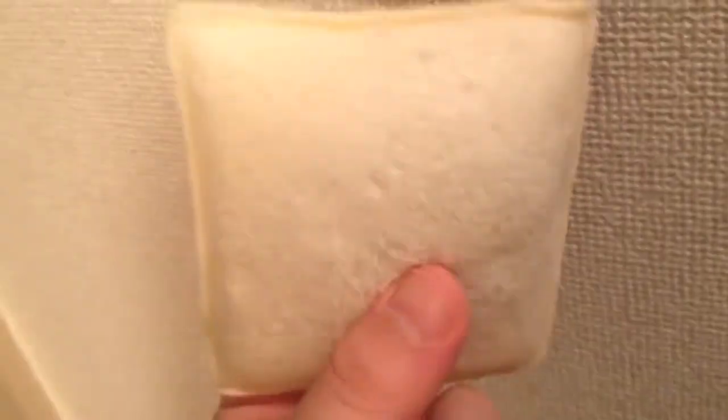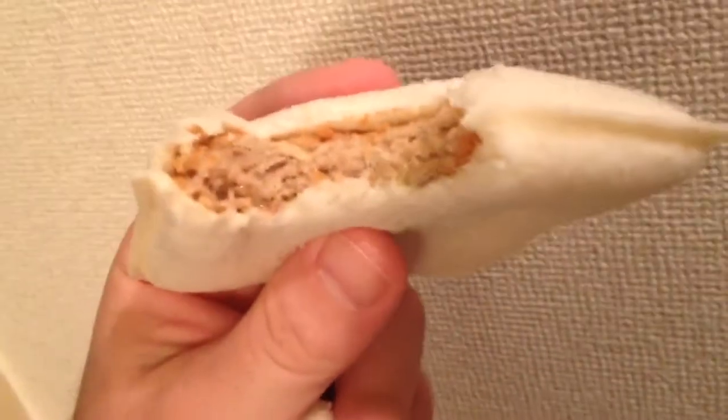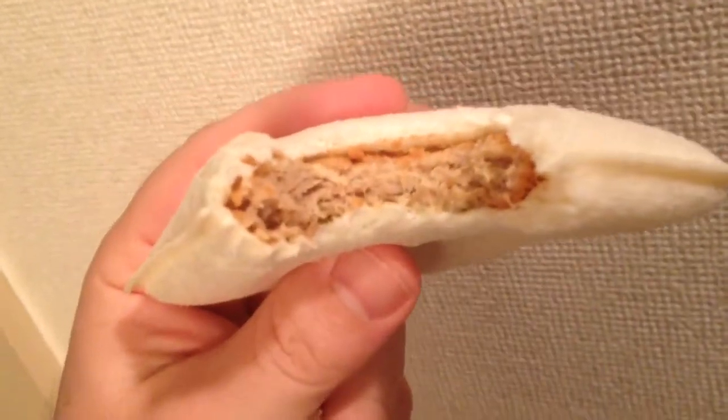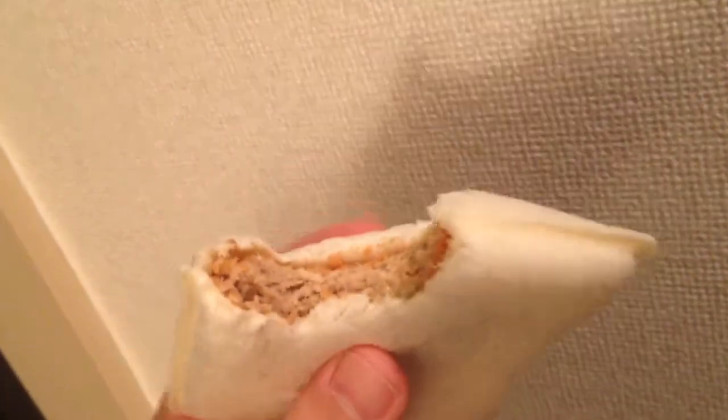Doesn't smell good. These are usually not very good. They're pretty low quality. So here you can see it's like a giant ravioli made out of bread. Sorry. It's a hamburg that's been fried, so it's kind of like a croquette, I guess. Not very good.